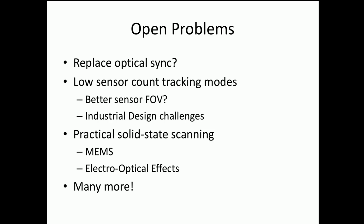So here are the open problems. I've said a lot about how we killed this, but there are a lot of problems that we haven't killed yet. Optical sync is a big one, obviously. That's a huge amount of power, and it's probably the biggest limitation in the system for how far we can reach in range, and it also takes up a lot of time in angle space. It's generally annoying, and we're looking at ways of replacing that.